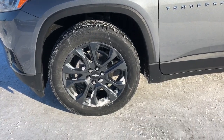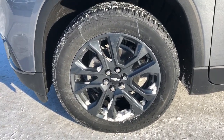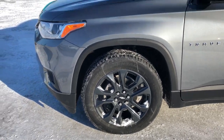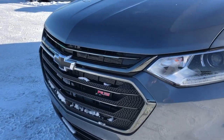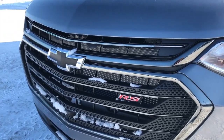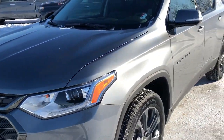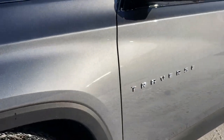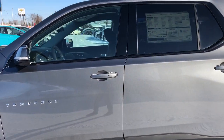Moving back onto the exterior of the vehicle, we can take a closer look at our alloy rims, gunmetal gray with our Chevrolet bow tie center caps. Front of the vehicle, you can see our blacked out grille, the black and textured Chevrolet bow tie and RS trim. Traverse is inlaid in chrome on either side of the vehicle. You can see our nice gray metallic paint sparkle in the sun as well.